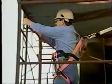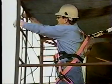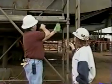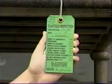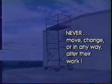When you're changing work positions with a double lanyard, be sure you are securely anchored to the new point before releasing the lanyard from the previous anchorage. Fall protection is also a consideration when working on scaffolds. Only people trained and qualified to erect staging and scaffolds can do so. You must never move, change, or in any way alter their work.